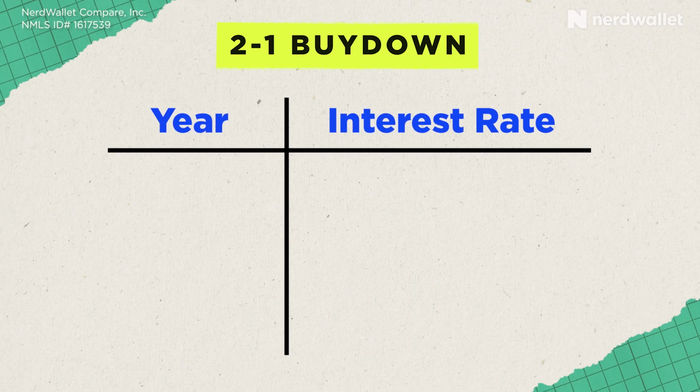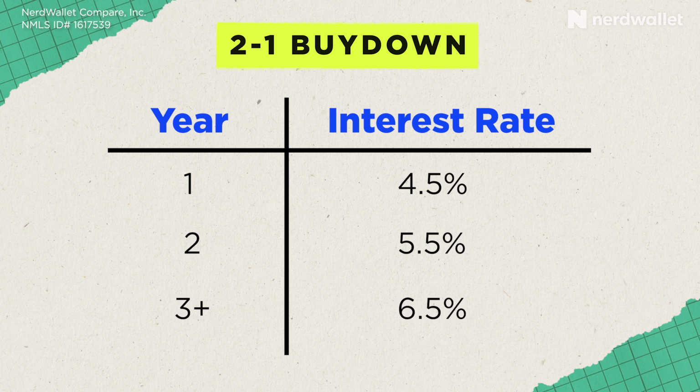That sounds like a bunch of nonsense numbers. So let me give you a concrete example. Say you've had an offer accepted and the lender is quoting you a 6.5% interest rate. With a 2-1 buydown, for the first year of your loan, your interest rate would be 4.5%, and the second year of your loan, it would be 5.5%. Year 3, and then onward until you either refi or sell, you'd be at your quoted rate of 6.5%.